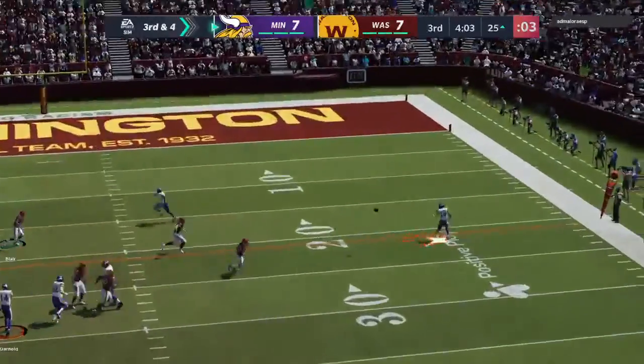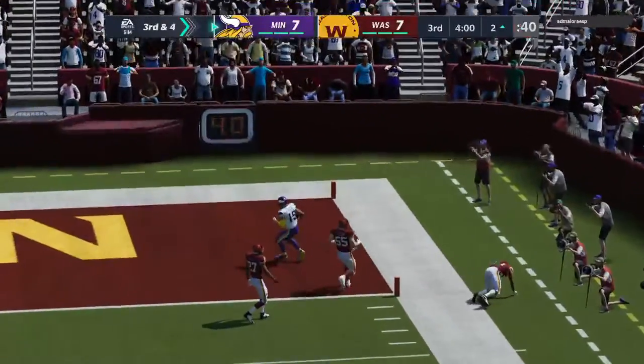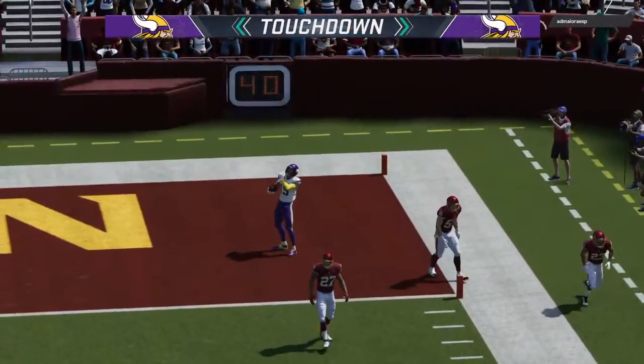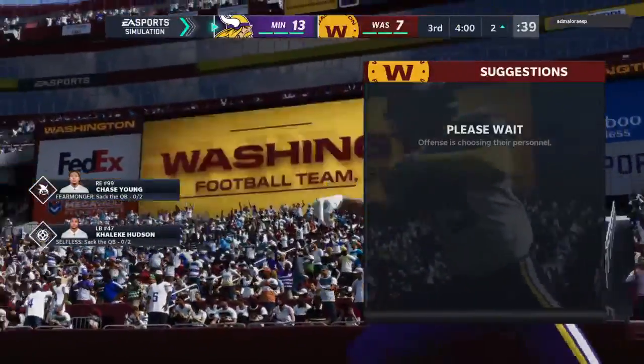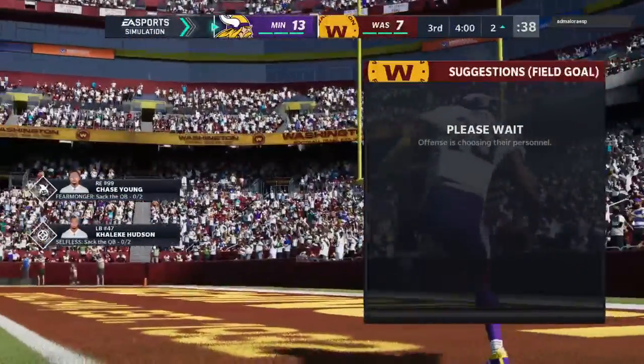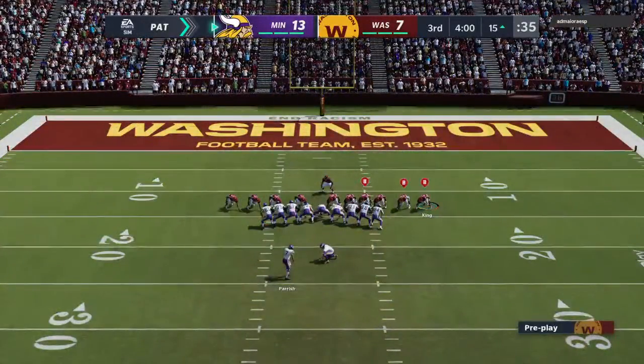Darnold. That one into the hands of Thielen, complete. And he'll get into the end zone. Touchdown, Minnesota. 25 yards for the touchdown. And the Vikings have taken the lead. Now the try here for the extra point.